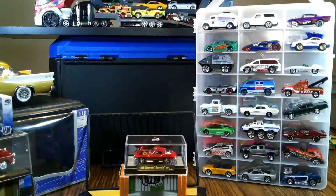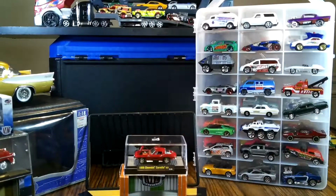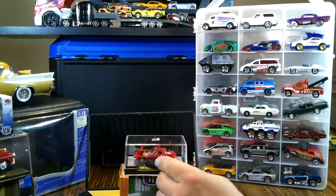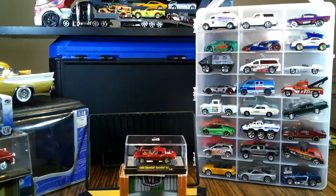Okay, so Dad, right here we have a 1966 Chevrolet Corvette 427 from M2. That's right. This was a car that got this body style originally when '63 was a split window, and they kept this body style. This was a nice, clean body style, one of the most popular body styles of the Corvette.